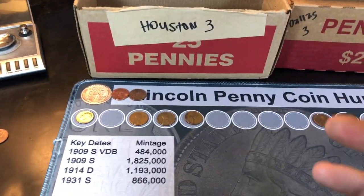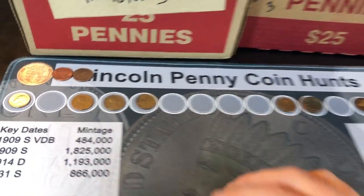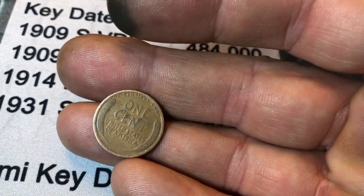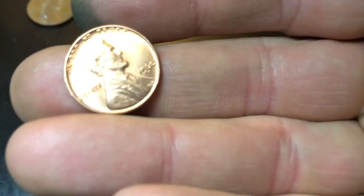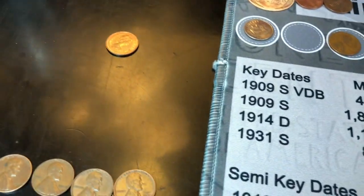All right, finished Houston's 3rd box, and like I said, light. 8 total wheat cents, 7 from 1940 on, and the oldest of the box, the 1919 Philly. Beautiful patina to it, too. We did find 6 59s and 1 AU type coin. It's a beautiful 1960D. Not the D over D, but still a nice find. No 69S's, 1 foreign, and a couple of cool ones here.